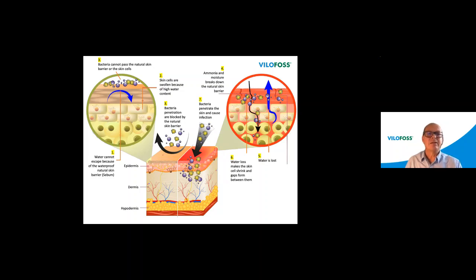This skin is waterproof. And that means water in the skin tissue cannot escape out. It stays within and it keeps the skin moist. And when it's moist, it's flexible. In that way, we have flexible skin, and there is not any chance of crack formation if the skin is stretched by movement by the cow.